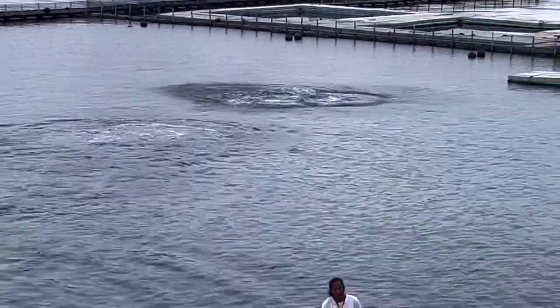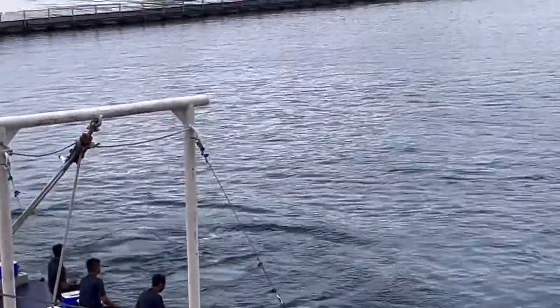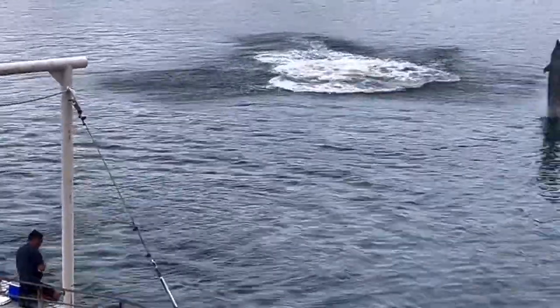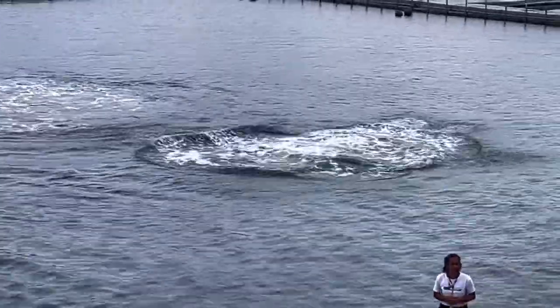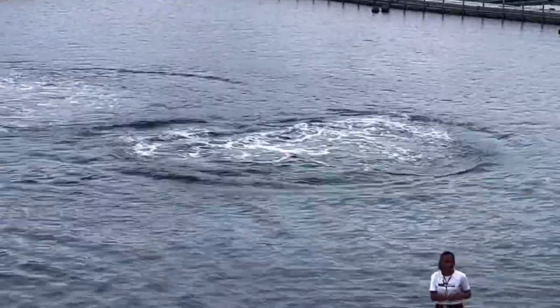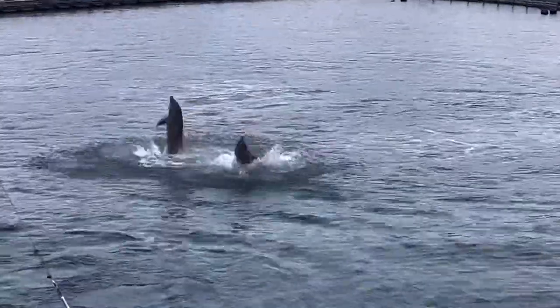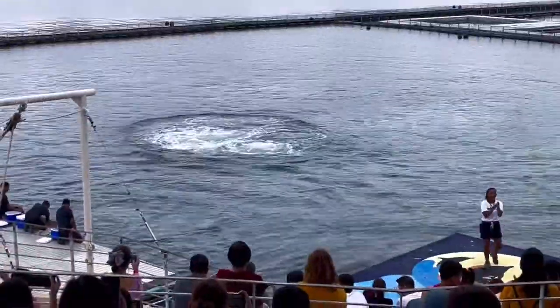And what do dolphins do when they want to scratch their itchy skin? They do a breach. Some would breach to catch fish and communicate with other dolphins. And what do dolphins do when they want to show off and have fun? They do an amazing acrobatic aerial. So let's have a big round of applause for our dolphin friends.